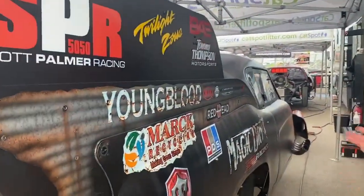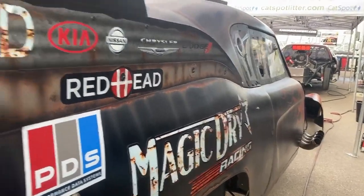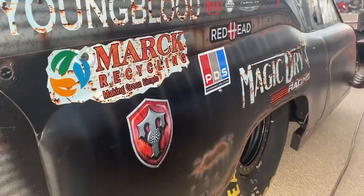We're looking at this side, you've got the doors on it, you can see the flames coming back off the front end. Yeah, we have a funny car style rear wing on it for more downforce so we can keep it on the ground. Keep the tires from spinning, we hope. Good plan. We hope.